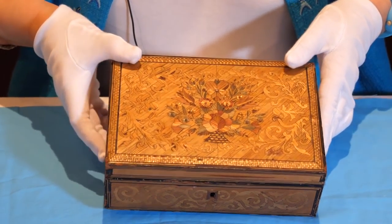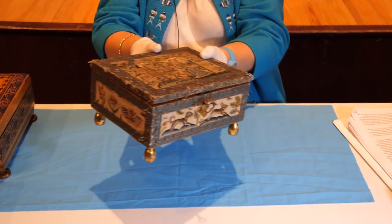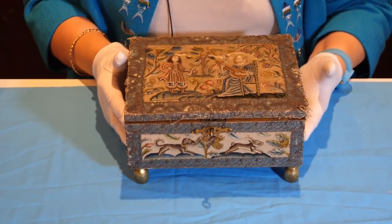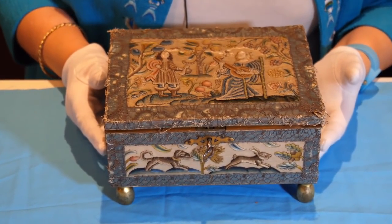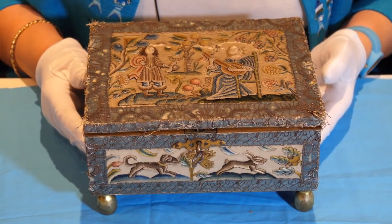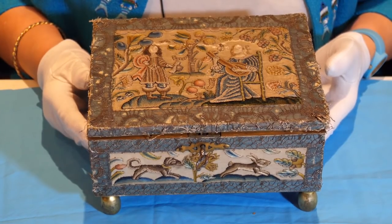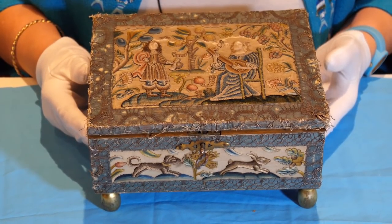And then finally, in my opinion, is the piece de resistance with our boxes. This is a Stump Work Box or Stump Work casket. This particular piece is fairly early. It dates from circa 1680. Yeah, that's 1680. Many, many years before Washington's time, for instance.